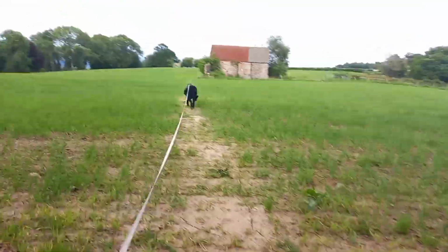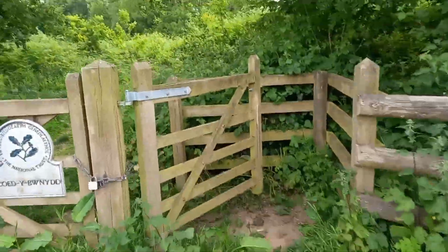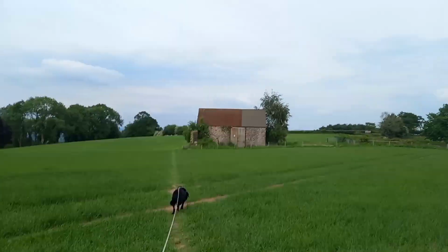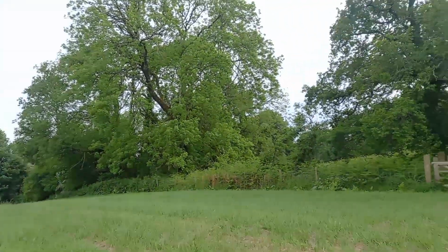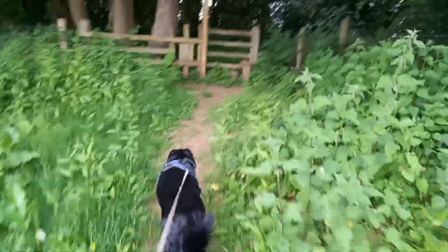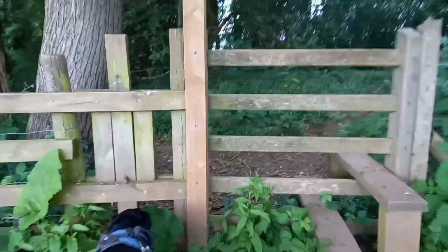Slow down, Otis, slow down. Hang on, I gotta get the gate. Okay, on we go. And you go. Good boy, you wait there. Oh my days. There's sticky nettles everywhere along here, especially when you've got bare legs. Not good, is it? Right, which one of these then, Otis? That way or that way? This way, I guess. Good boy.